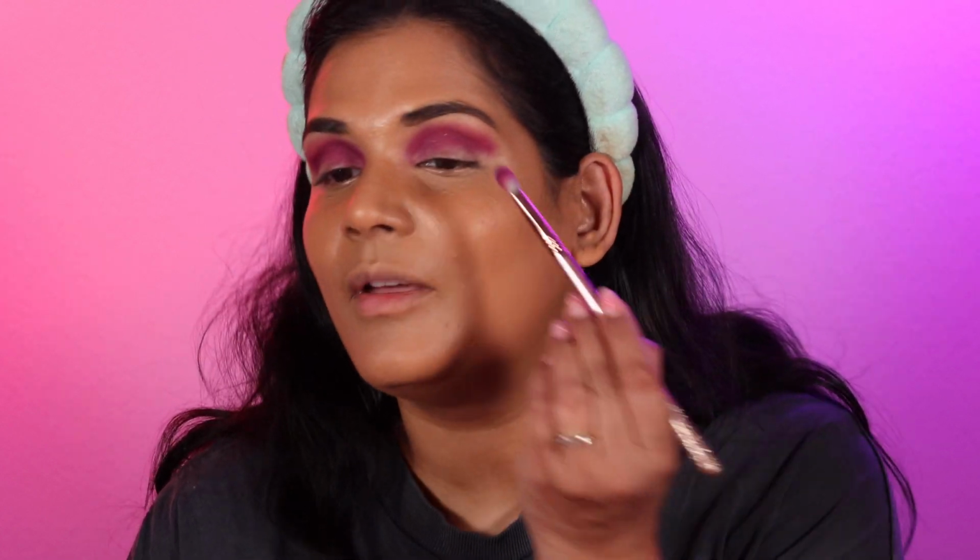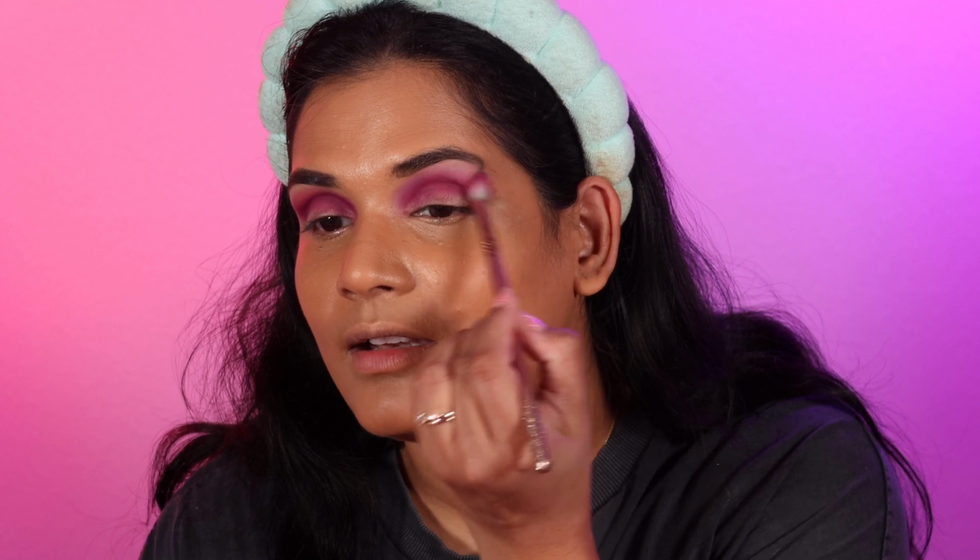But this shade, I had so much fun chatting while I was blending it. It's so beautiful. And then I want to take Immortal and go above the shade Vampira, just on the edge, and blend a little bit.